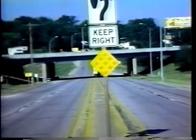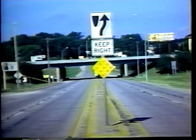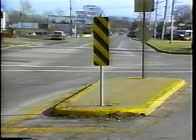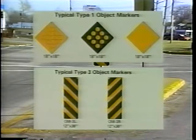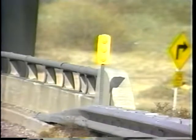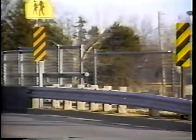Object markers are used to mark obstructions within or adjacent to the roadway. Obstructions within the roadway are marked with Type 1 or Type 3 object markers. Objects not actually in the roadway that may be so close to the edge of the road that they need a marker are marked with a Type 2 or Type 3 object marker.